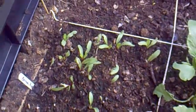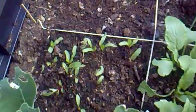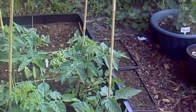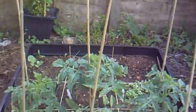Bolt hardy beetroot. Love beetroot. So that'll be great. And what's in this one? I can't seem to remember. Oh, spring onions. Oh yes, and we have a salad growing over there somewhere as well, in one of the square foot beds, and more leeks.